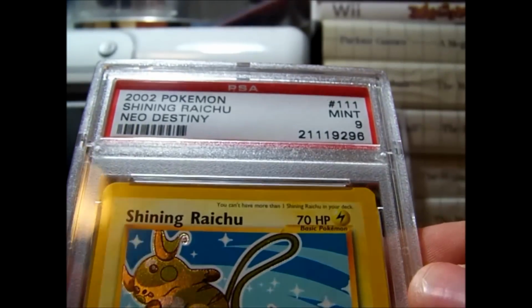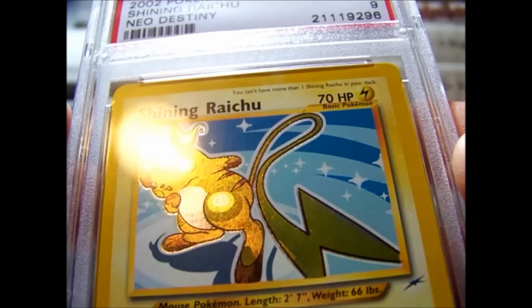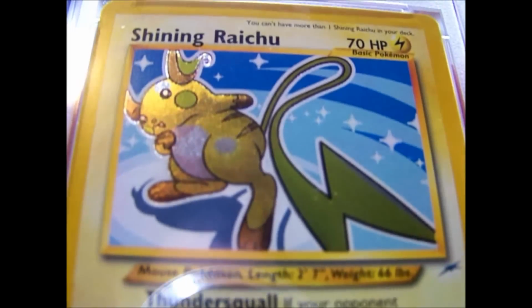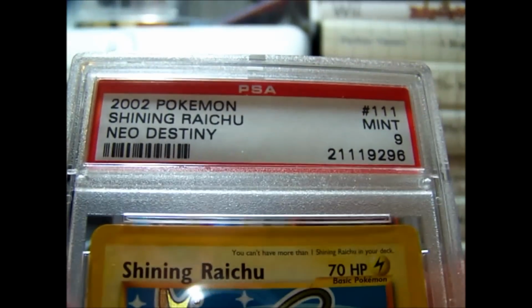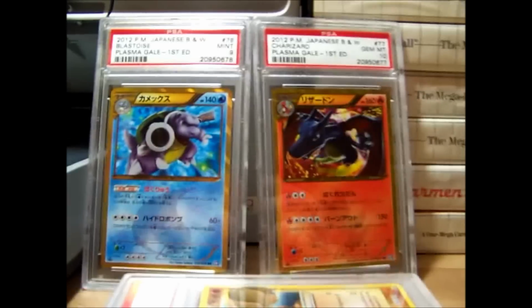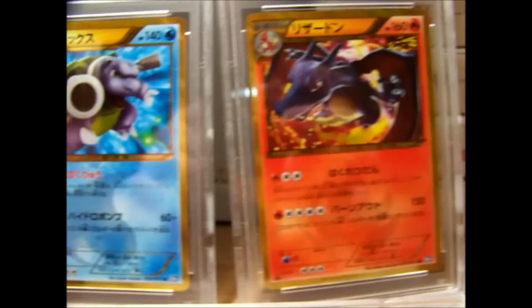Shining Raichu, Mint 9. These Neo Destiny Shinings are my favorite Shinings ever. Along with these two, actually, because I really love those. They're incredible.